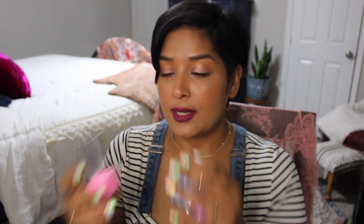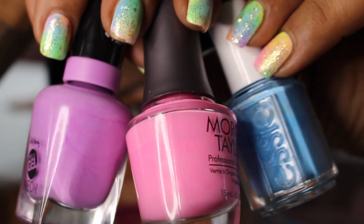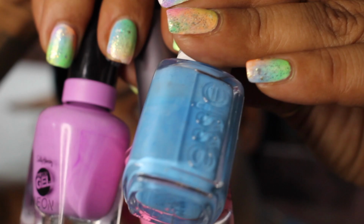I'm committed to it. And then the 3 additional colors that I incorporated are Look at You Pink-achu from Morgan Taylor, which is a kind of bubblegum pink. Super fun pink and really beautiful. And then I also incorporated Take the Lead from ESSIE, which is more like an aqua blue. And all of these are creams, by the way. And then what is this called? Violet Voltage. So this purple polish from Sally Hansen. It's a part of the neon collection. I think this is one that came out last year. I know there's a new collection that came out.